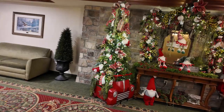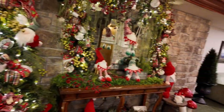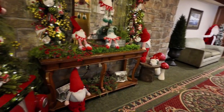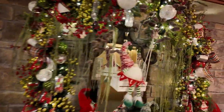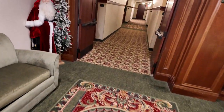We are on the fourth floor. Oh, wow. So this is the third floor, the lobby. Is this the breakfast level? No. Oh, it's going to the next one. They've got the gnome level here. Very cute. Okay. There's Santa in the corner.